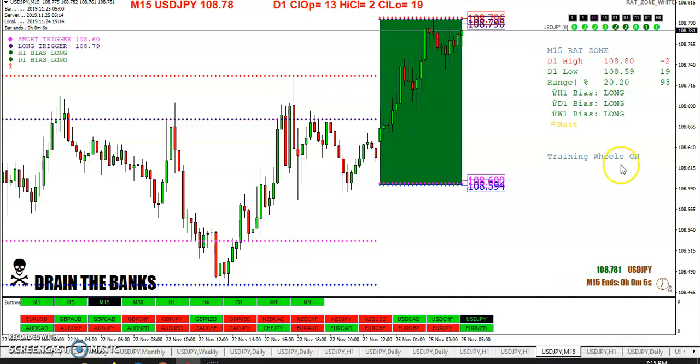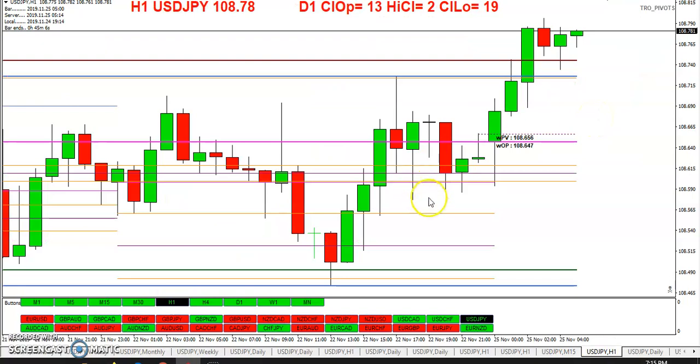Rat zone, we only have 19 pips. The zones are overlapping. Looking at the pivot, we've got a weekly pivot here sitting at 108.65.